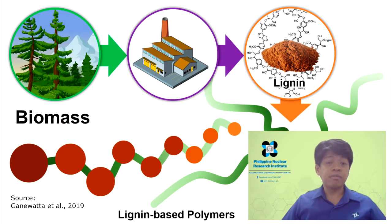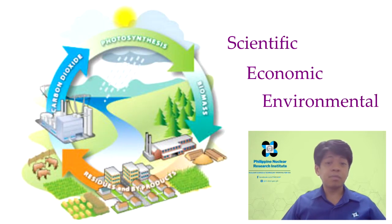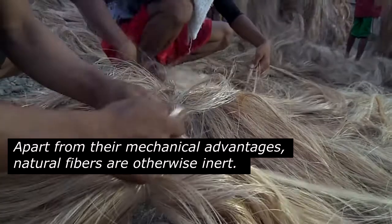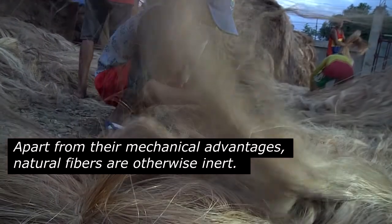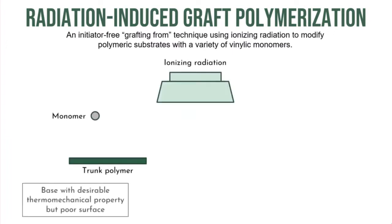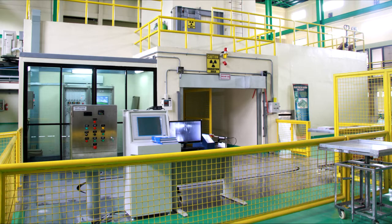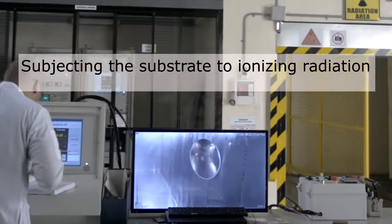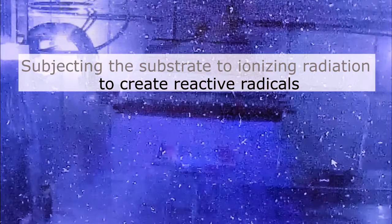Functional materials derived entirely from biomass pose greater scientific, economic, and environmental contributions to society. Apart from their mechanical advantages, natural fibers are otherwise inert. Using RIGP, these inert surfaces can be transformed into functional ones by covalently attaching polymers with desired properties. This can be achieved by simply subjecting the substrate to ionizing radiation to create reactive radicals on its surface.